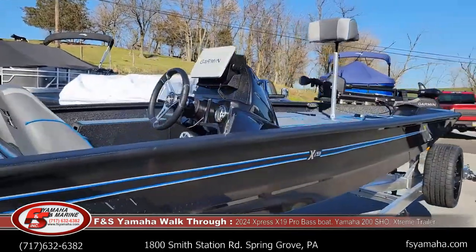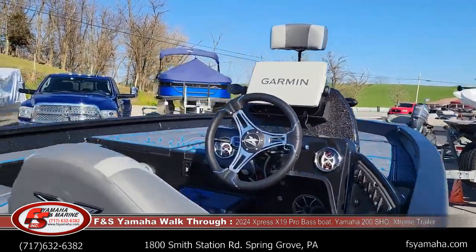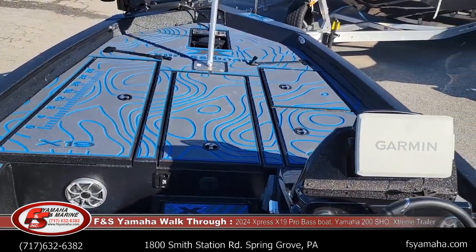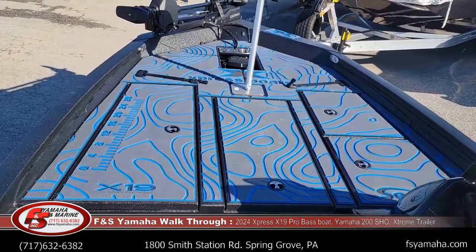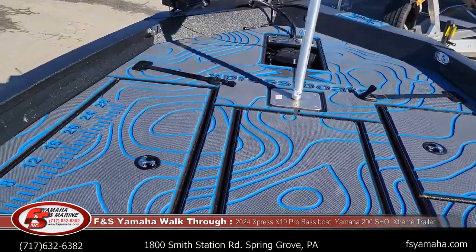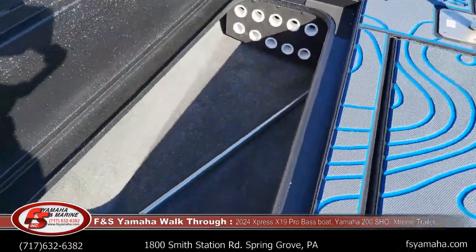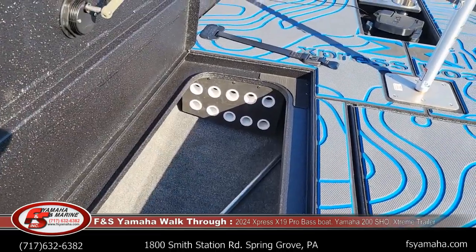Jumping in the boat. Now you get an idea of how wide it is. Super wide. Lots of storage. I think that darker sea deck makes the blue stripes pop. Other upgrades are retractable rod straps in the front deck. Wet Sound stereo system with 2 speakers. Rod storage. Most people take those tubes out, but to each his own.